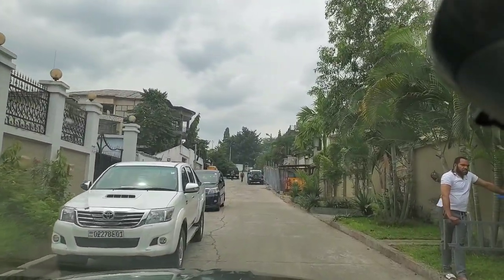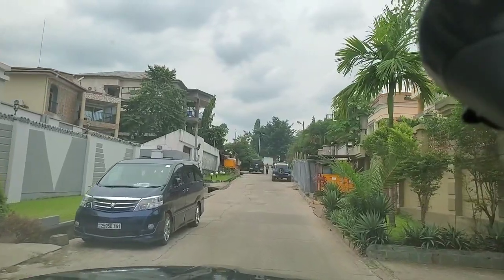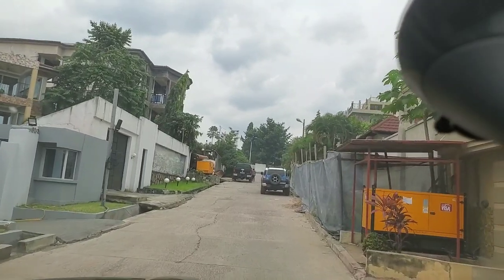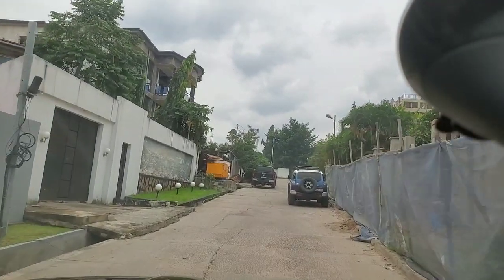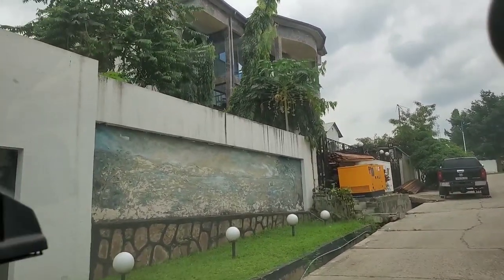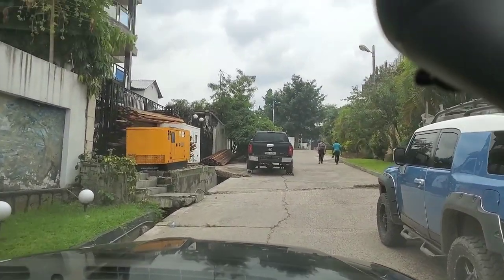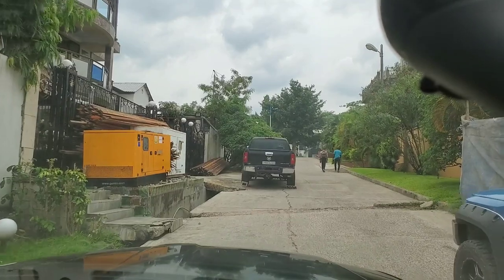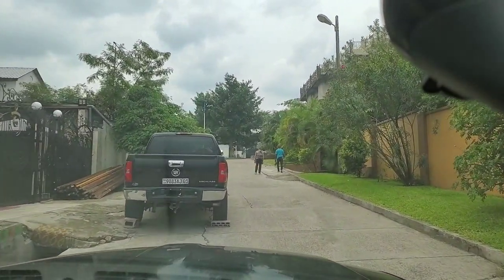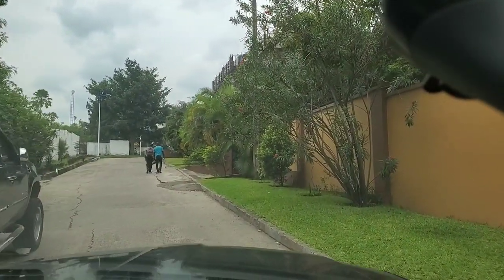Still building. Bonjour. This is nice. Look at the homes. Jesus. Just look at the size of these homes. Oh my goodness. Whose house is this?